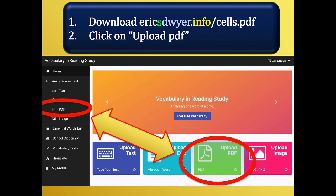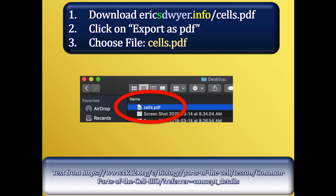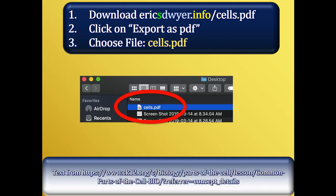If you click on Upload PDF, then you find that you can choose a file, and that file will be cells.pdf, which comes from this website that I noted below. Go ahead and download it. You can see then that you can enhance the text. What am I doing here? We are highlighting by color coding the words based on frequency. By doing that, we now see which words are the highest frequency, those that appear in that corpus of 90%.